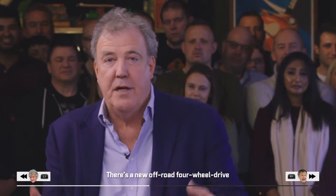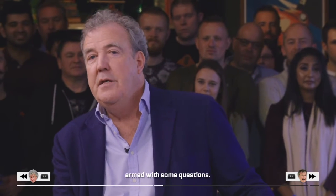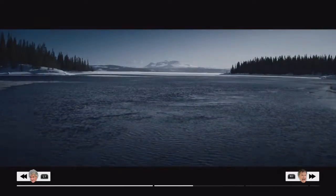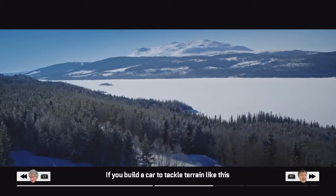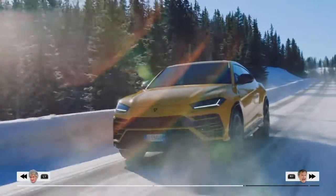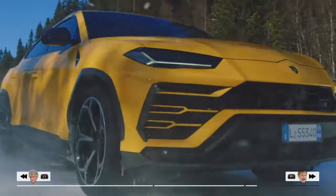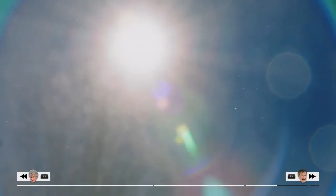There's a new off-road four-wheel drive Lamborghini. It's called the Urus, and to find out if it's any good, I took the Grand Tour to Sweden, armed with some questions. Here's my first big question. If you build a car to tackle terrain like this, can it still be a proper Lambo? Well, the Urus certainly looks like a jacked-up supercar. With its swivel-eyed styling, it appears to be every inch a Lamborghini. But is it?